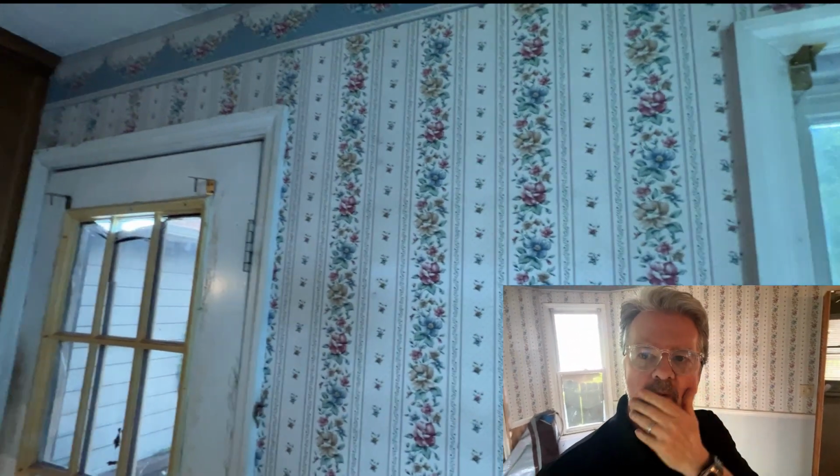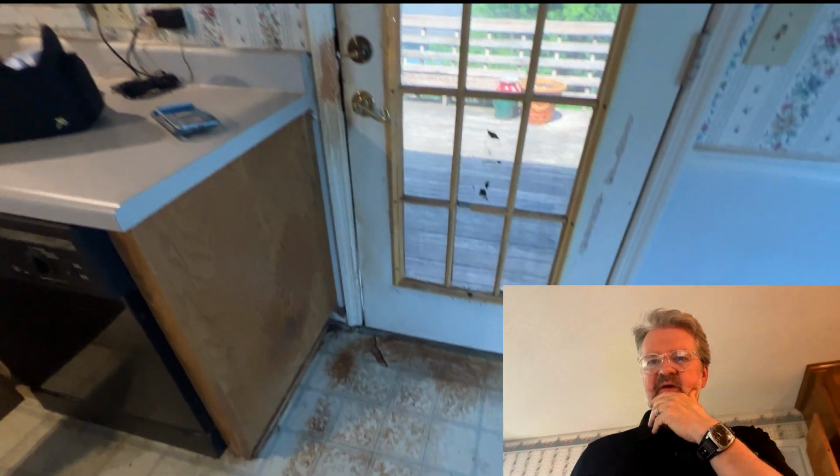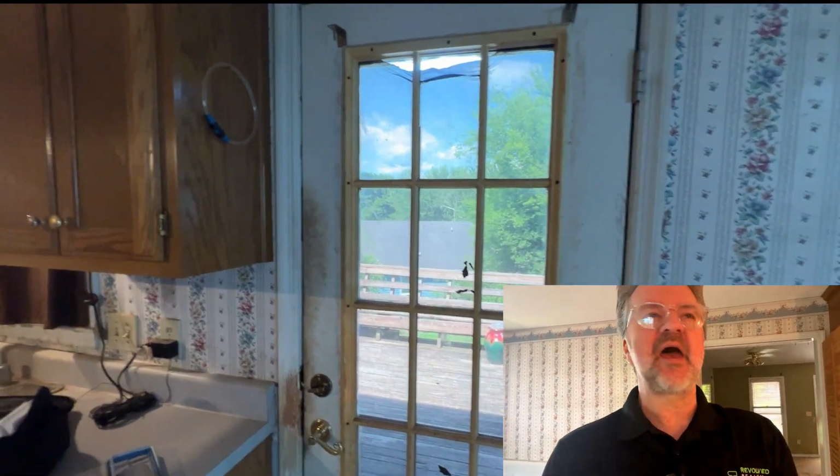Of course, wallpaper, paint, windows. The door needs to be replaced. The door is in really rough shape. All this down here is rotted out. There is a deck out there that is going to be torn down. We'll build a brand new deck. I'll take you out there in just a minute.